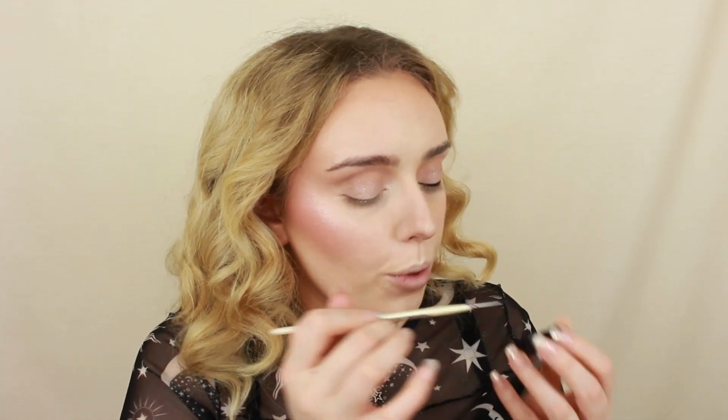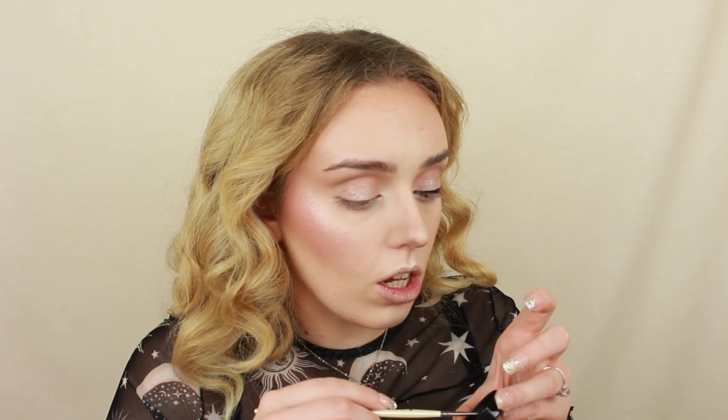All right, there we go, one down. Now let's do the other one. I did just add a drop of Revolution Pro mixing liquid to my Inglot liner, just so it's a lot easier to use basically. I feel like I probably need to bring out my other mirror. This is making my camera move, but I need to make sure I don't go crazy out of frame for you guys.